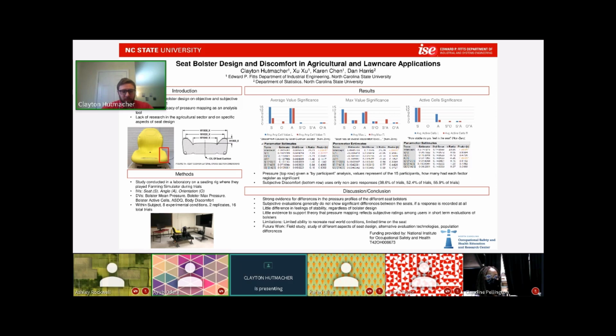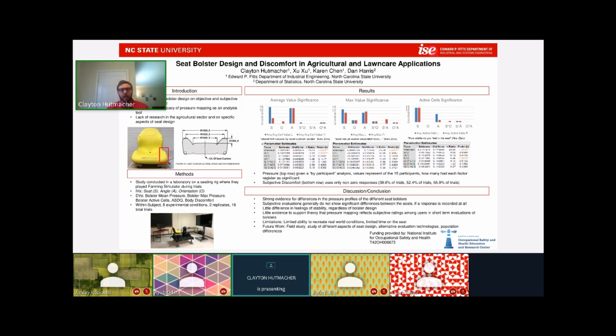So I think the application of these results, the fact that I didn't really find much of a subjective difference between the seats, gets into a question of how much do you really need bolsters in the first place? Because when you look into it biomechanically, there's not a lot of biomechanical reason for them. It is a subjective instrument.